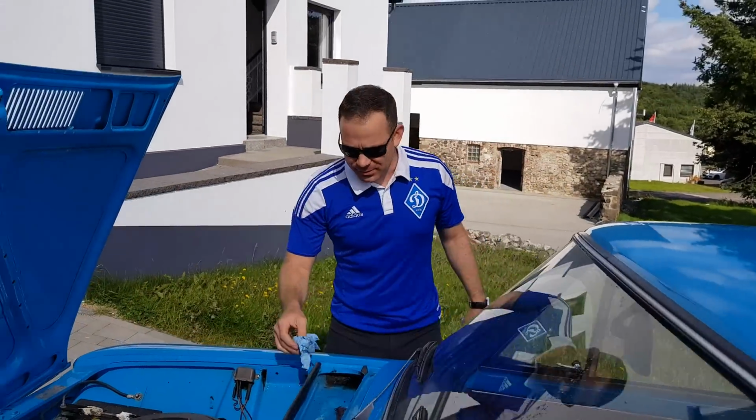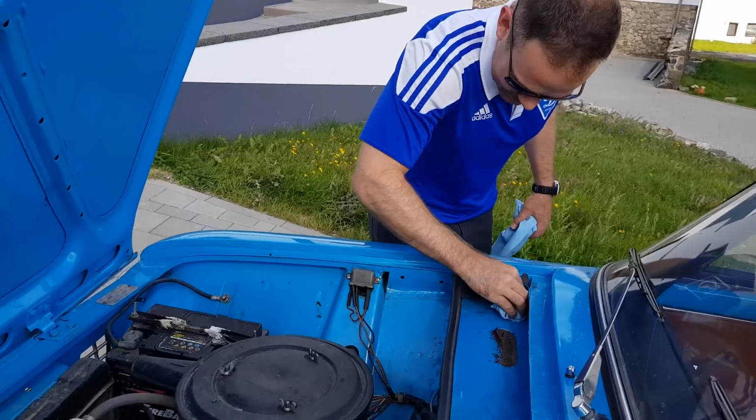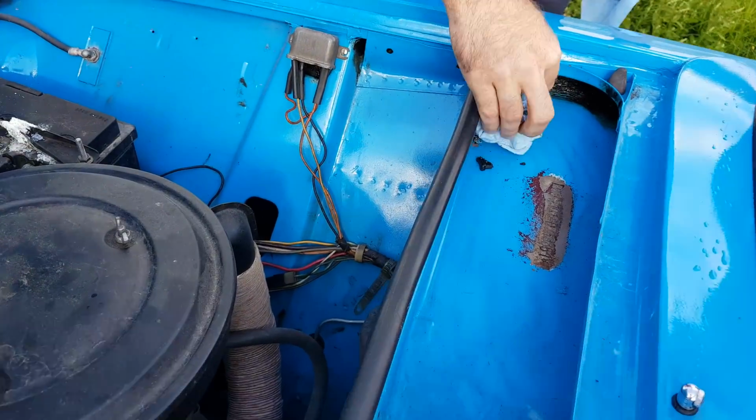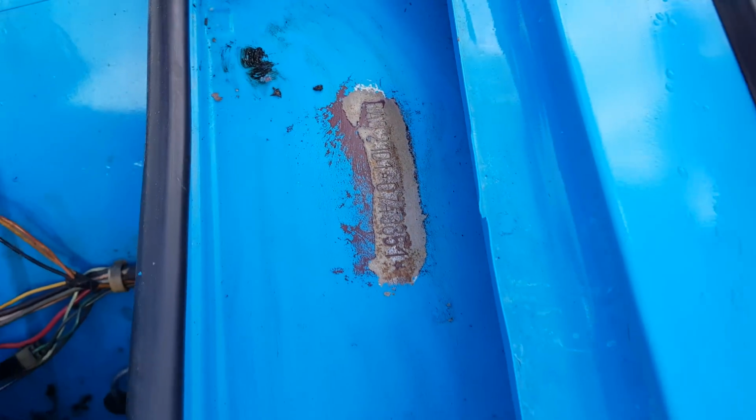All your Lada hacks. You have to tell me all your Lada hacks. Yeah, I will do. Original frame number. Oh, so the color is like red or something? The original color was red. It was terrible, maroon.